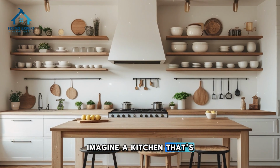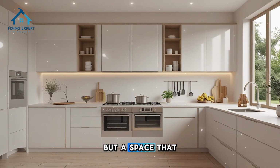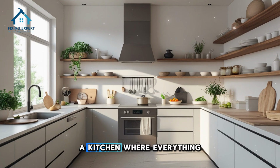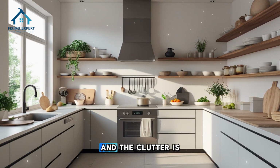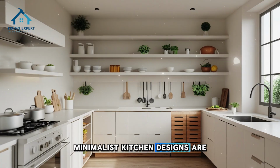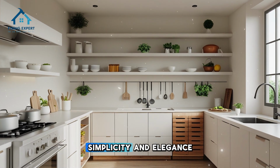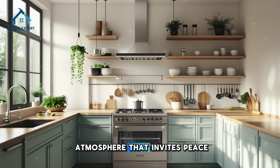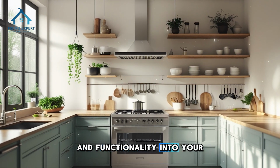Imagine a kitchen that's not just a place to cook, but a space that feels calm, organized, and stylish. A kitchen where everything has its place, and the clutter is gone. In 2025, minimalist kitchen designs are all about clean lines, simplicity, and elegance. These kitchens create an atmosphere that invites peace and functionality into your home.